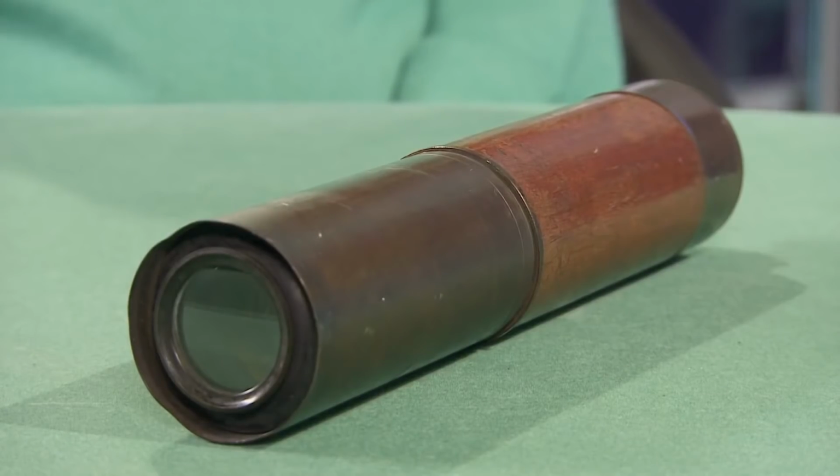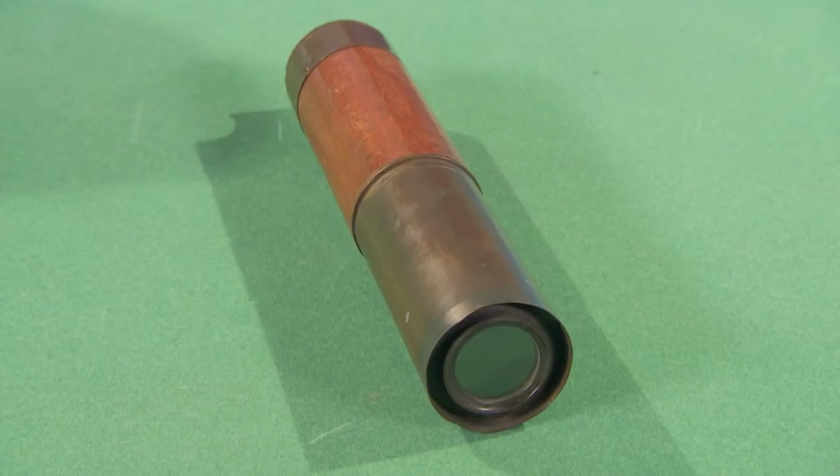Find out later. Across the den, Janice Kehoe has been joined by Adrian, who's on the lookout for a top deal. I brought a Victorian telescope. Valuation of my own mind, I'm liking to think we're going to see £100.